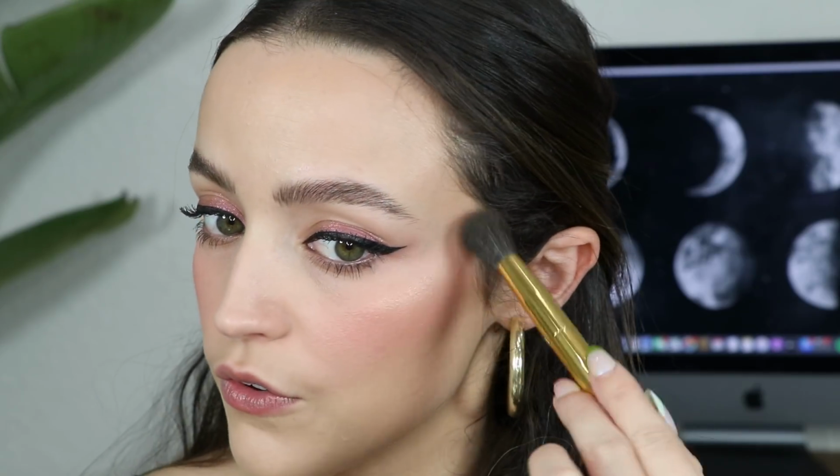Oh my gosh, that is very much giving me Whisper of Guilt vibes. Like Anastasia, what is that? What is that gold highlight called from Anastasia? I forget, but it has this same gel formula. These formulas are like ultra metallic. We're gonna melt that right in with some setting spray.